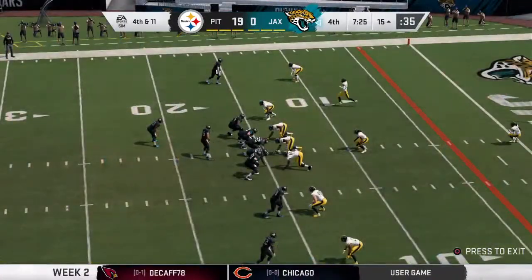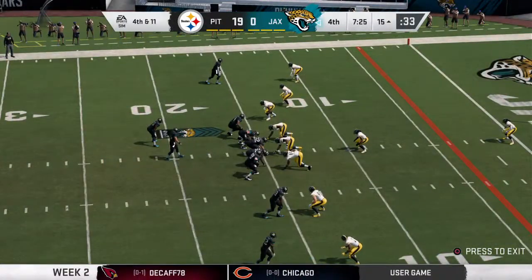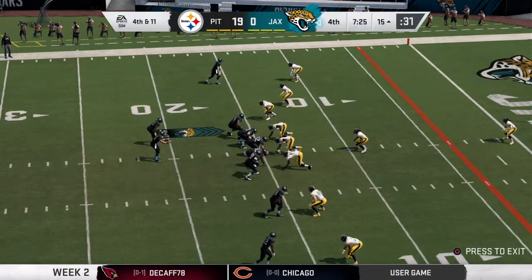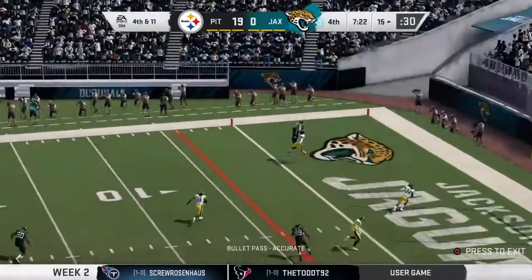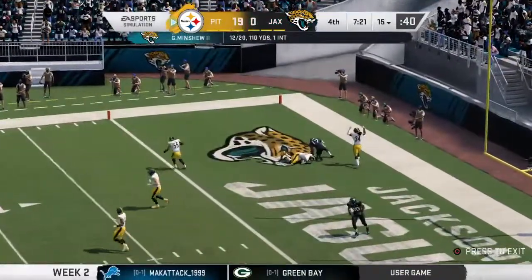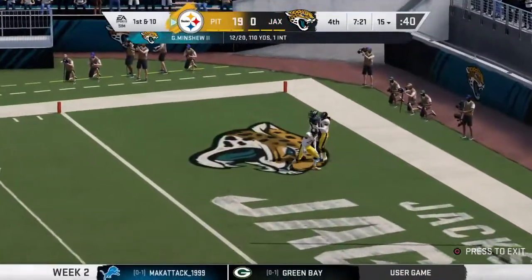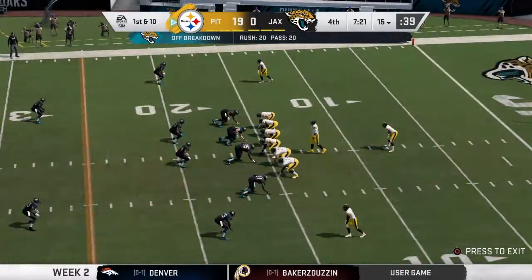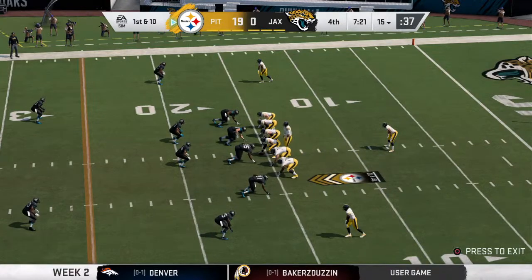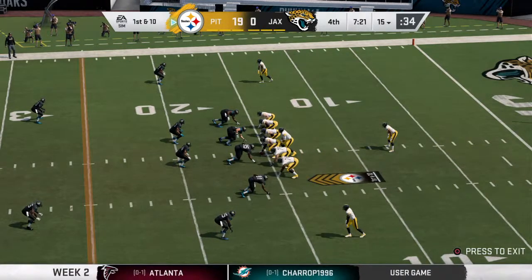A critical one here if they're going to have any shot at this thing. So they'll go for it on 4th down. On 4th down, Minshew. And this is incomplete. The Jags come up empty on 4th down. And this Steeler defense able to come up with a stop. So they finally get their first trip to the red zone, and it ends with nothing.